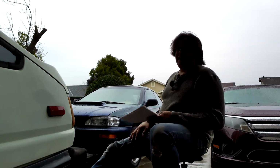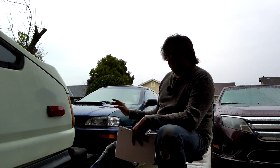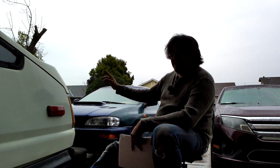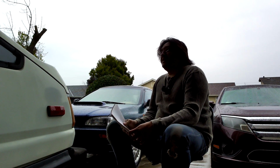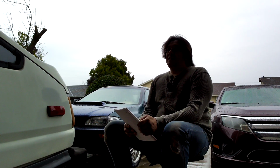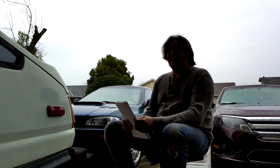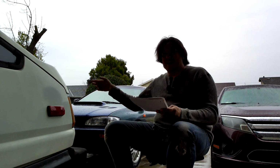So funny thing about that, I know I didn't do a video installing them, but when they came, the driver's side one was in mint condition, no problem. The passenger side one was cracked in half and broken. And the company I ordered them from didn't believe that they arrived broken, even though they didn't use very much padding. They were just loose in the box, at least the passenger side one was.